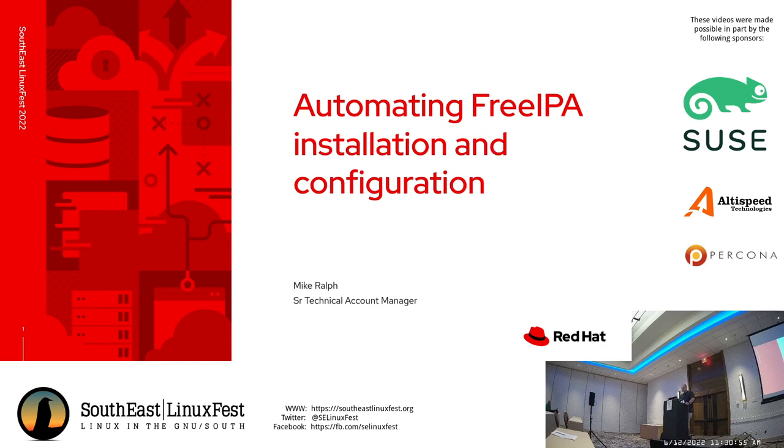This is the automating FreeIPA installation and configuration talk that we've got going on. Hopefully everyone's heard about FreeIPA. It has been out there, fortunately, for quite a while. As you can tell, I am Mike Ralph. I am a senior technical account manager for Red Hat. This is not a Red Hat talk. This is the Southeast Linux Fest, but we will be using Fedora for my hosts and everything here.